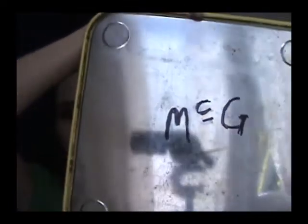2 seconds after I found those melamine dishware finds, I came across this. I thought it was so cute because it has the same shades, the pink, the blue, and the yellow, and this will totally go in a 50s kitchen someday for me. So the back says McG, so I don't know what that's all about, but whoever McG is, I've got your tray, and I love it, and it will be cherished always.